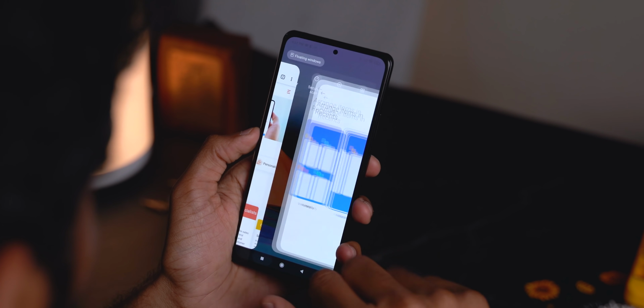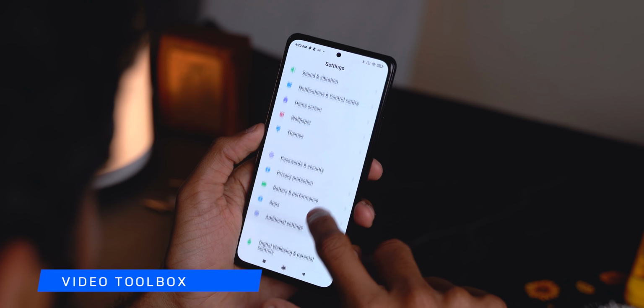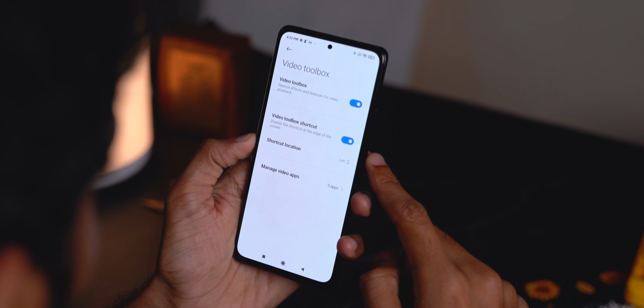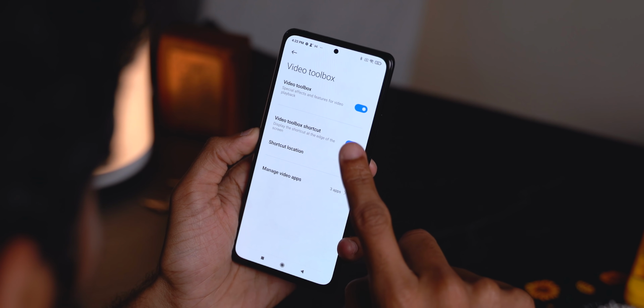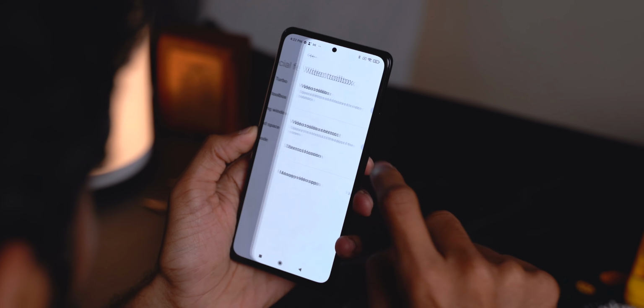Next up, Video Toolbox. Now this is big, trust me. It enables a number of nice features during video playback. I'll come to that in a bit, but first you need to enable this. Go to Special Features and select Manage Video Apps. Under that, select the apps that you want this Video Toolbox to be running on.